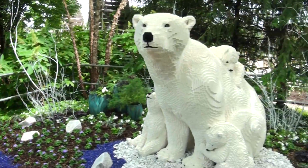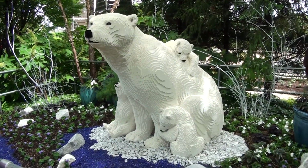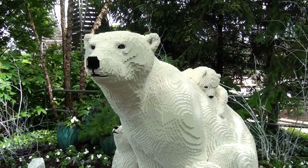This is the largest sculpture that is currently in Sean Kenney's Nature Connects collection. The polar bear has more than 133,000 pieces in it and weighs 625 pounds. So it is quite impressive.